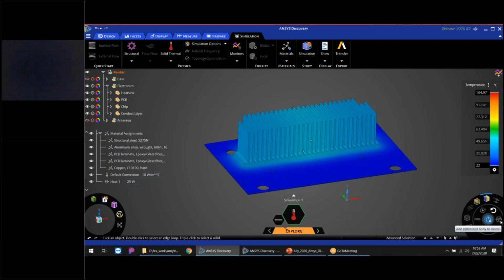This is grayed out right now because I'm on the GPU, I'm in Explorer. I don't have control over the mesh except for this fidelity slider. So that's grayed out. I've got my monitors, which we'll talk about in one quick second, and I've got cut planes and whatnot. I can animate, show deformation. But right now, this is a thermal analysis, so I don't really have any physical deformation.